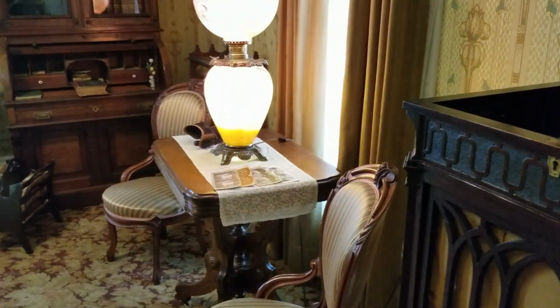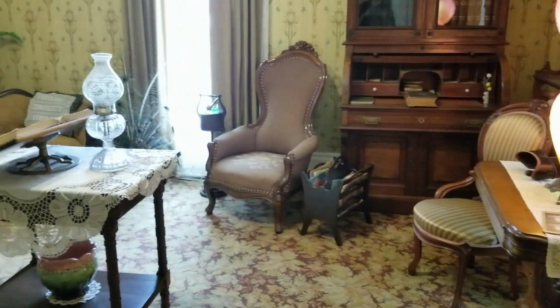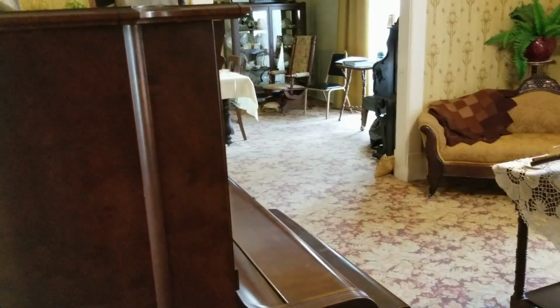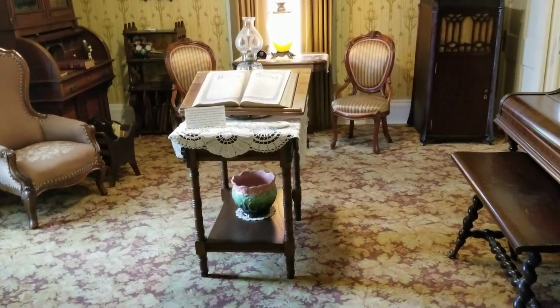The stereoscope on the table. This is the same room from a different opening.